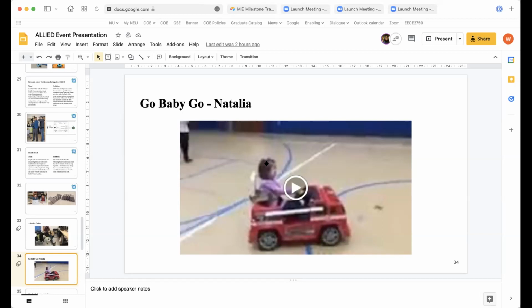So here's a short video showing a 5-year-old girl in what looks like a fire truck. And the fire truck has been retrofitted for her to support her back. There's a special seat belt and special controls so she can use it.